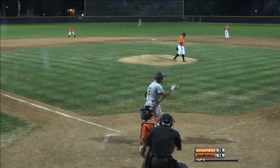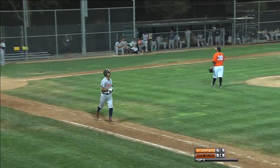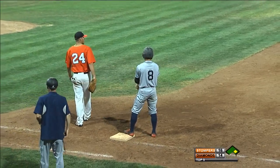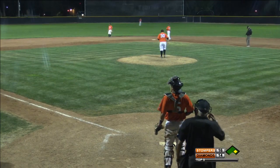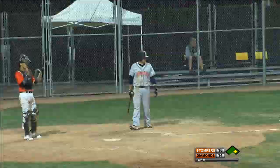Three-two pitch hits the plate, ball 4, and Yasuda is on. That's a hell of a pitching wedge. That went a long way. That was a walk. Yasuda on at first base.